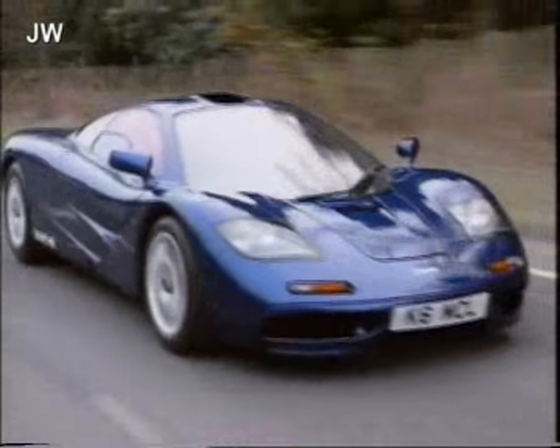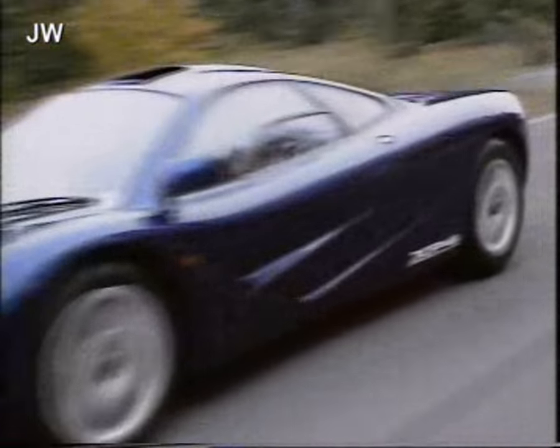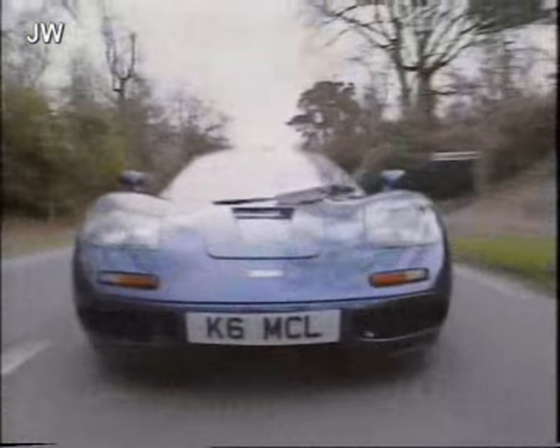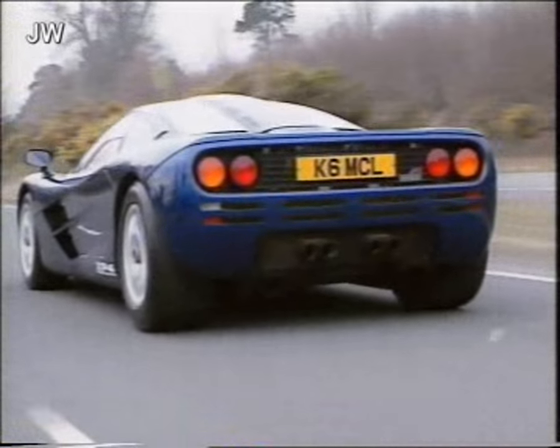The finished shape is the work of stylist Peter Stevens, who already had the Lotus Elan and Jaguar XJR 15 to his credit before he began working with Murray to clothe the F1 in a shape that not only looked good, but performed to the designer's requirements.